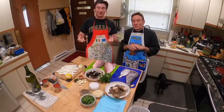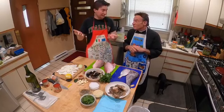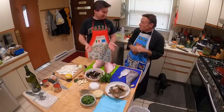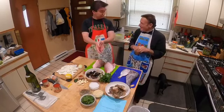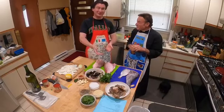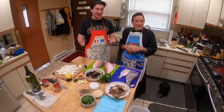So usually what they do when they fillet them, they just throw them out, the fishing crew. So I said, can I have the heads? And they're like, you want the heads? What are you going to do with those? And I told them about this dish, and they said, oh my gosh, that sounds so good. So I gave them the recipe too. Oh, so it's a big hit. So they're not going to waste it anymore.